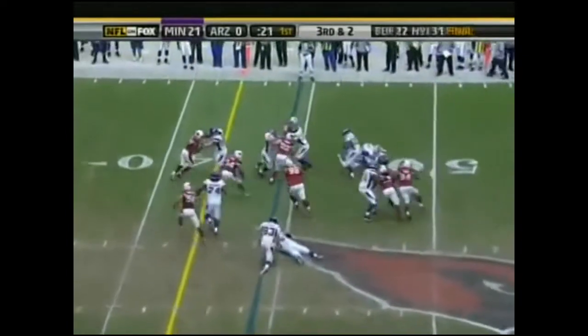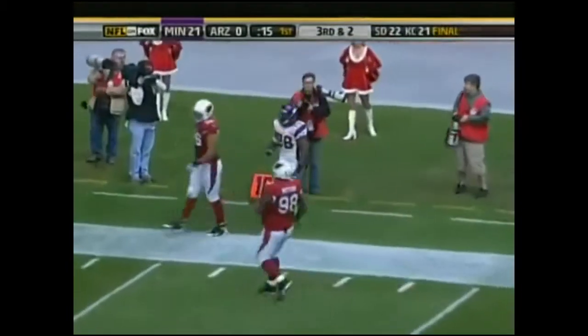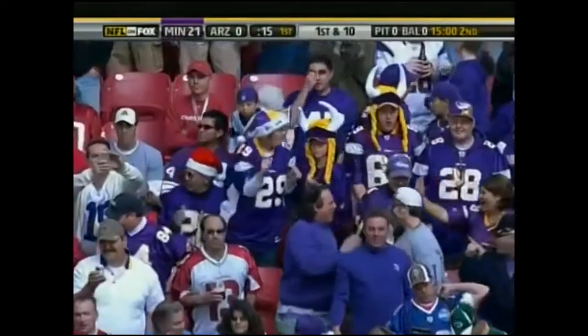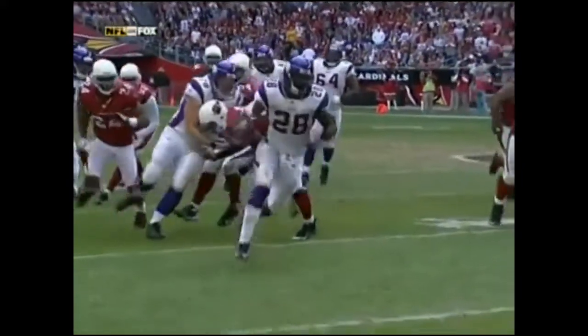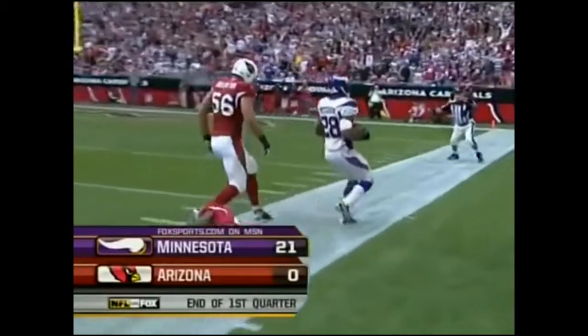A toss to Peterson running right down the sideline and out of bounds near the 20. 3rd and 2, and he goes off the edge and picks up 25, and that's Adrian Peterson. A good run there by Adrian Peterson. And his 18th of 20 or more yards this season. That was 25. 1st down Minnesota when we come back.